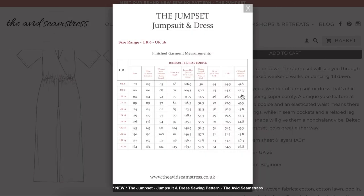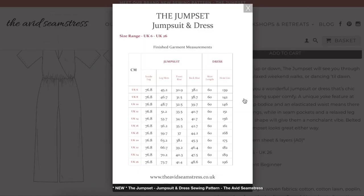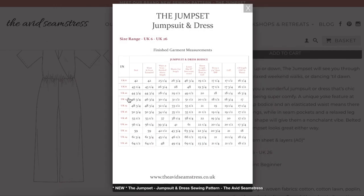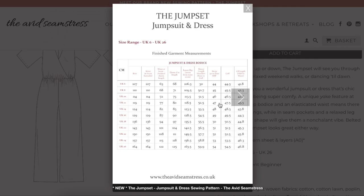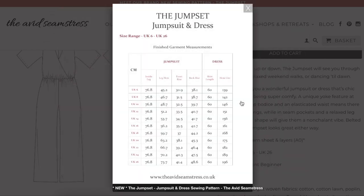And then this is finished measurements in centimeters, right? And then finished in inches. Yep. So you can see a very blousey top, I'd say semi-fitted hip, and then the waist is brought in with the elastic. What do we have here? Well, how is that different? Hold on. Finished garment, jumpsuit and dress bodice. Jumpsuit and dress. Oh, wow. That's a lot of measurements that they provide. Okay.